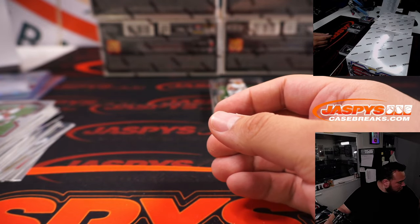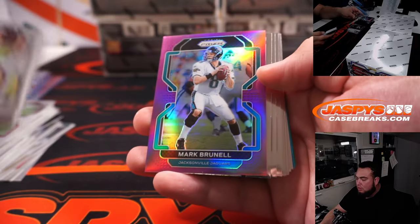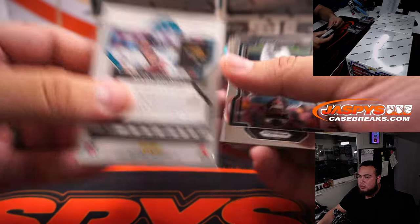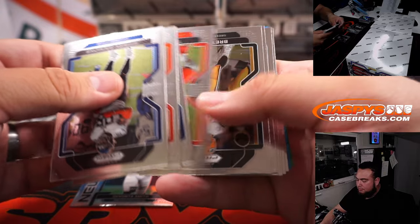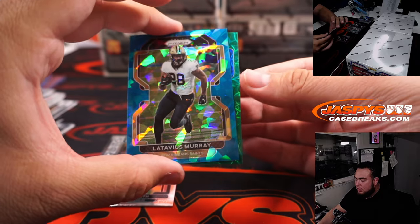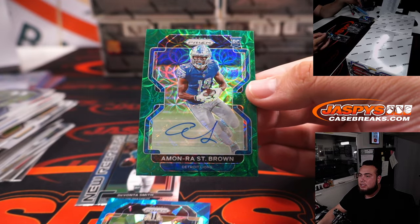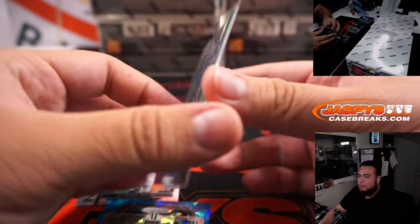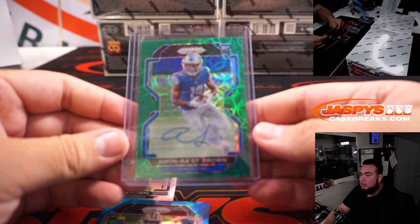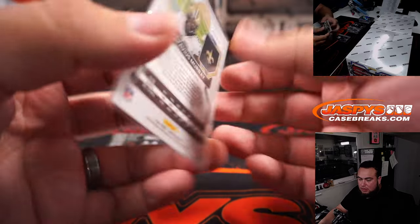Taylor. Mark Brunell. We got teased by him a lot today, but then again, we pulled a lot of nice Trevor Lawrence. Latavius Murray. And a very nice Amon-Ra St. Brown. Green scope autograph for the Detroit Lions to 75. Andrew Martin. Very nice. Now Latavius Murray for the Saints. Stephen Flatt.